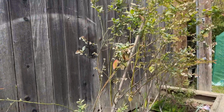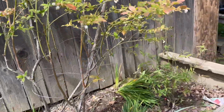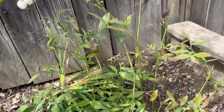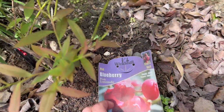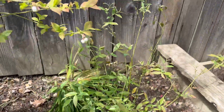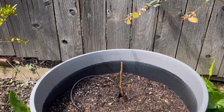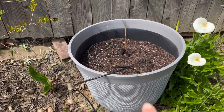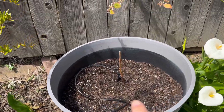Here we have the blueberries, and this year they haven't been cut wrong. I don't have flowers, I don't have anything yet for this one. This one is a blueberry pink lemonade, so we'll see how that goes, but those are looking fine. And then I bought a raspberry, and the reason I put it in the pot is because I don't want it to go crazy everywhere. I want to keep it in the same place.